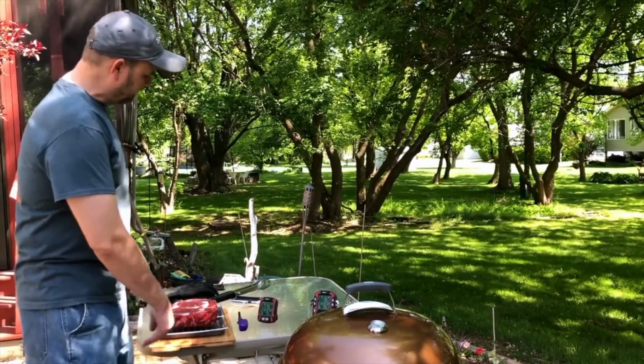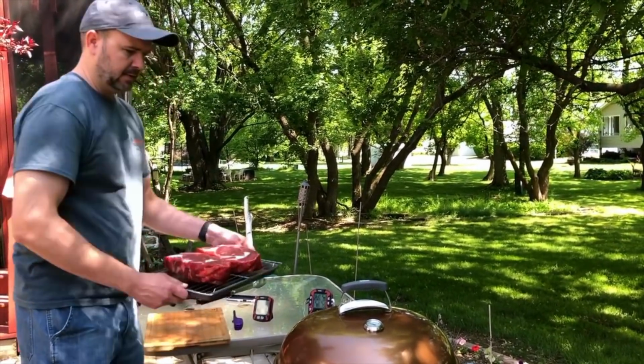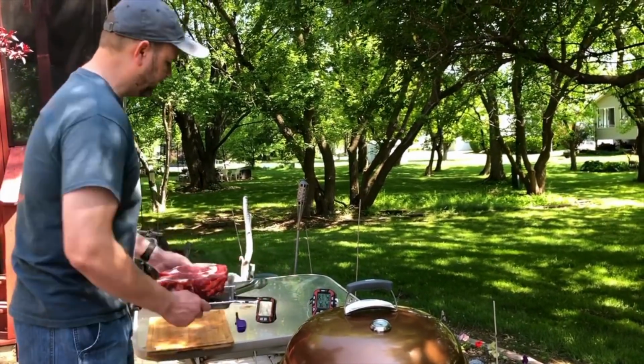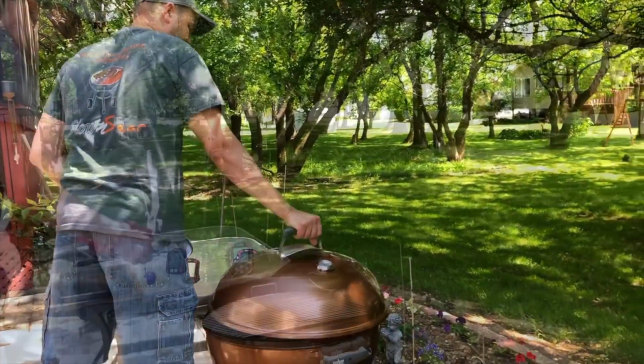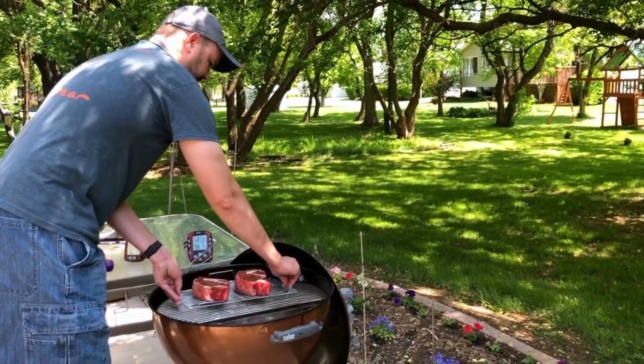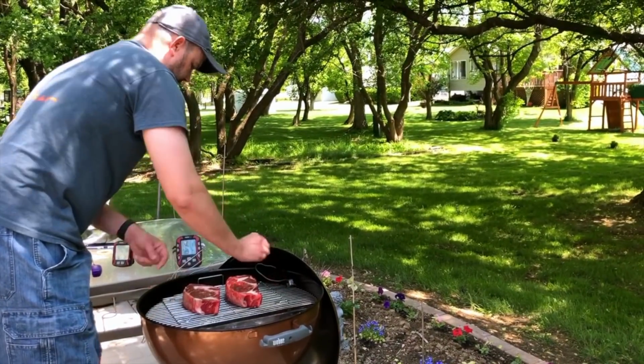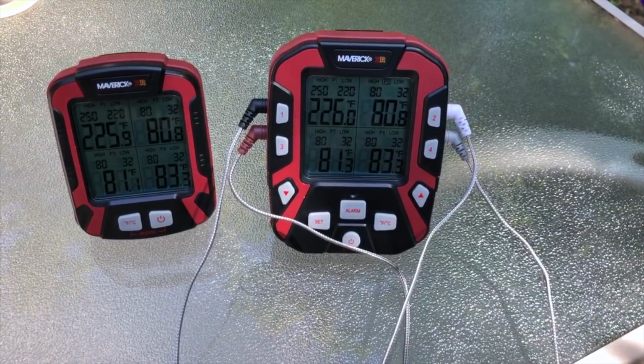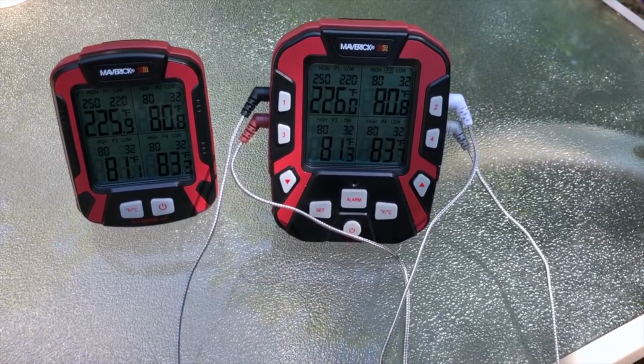And what we're gonna do is take these steaks here and put them on and slow smoke them for a while. So we'll get the lid off, put the steaks on, and then we're going to probe them, and we'll get the lid back on and we'll be done. All right, so looking at the thermometer here, it looks like we are at our target temperatures.